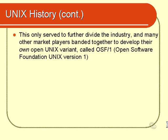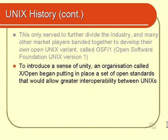The rest of the players in the Unix market thought that that was a little bit monopolistic, so they decided to band together and form another version of Unix, which they were then hoping would become the world standard, and they called theirs OSF1. They called it OSF1 because they were the Open Software Foundation. Their aim was to make all the technology in Unix standard and open, so that all versions of Unix from then on could interoperate quite easily. So we had two competing standards, and it was getting out of control.